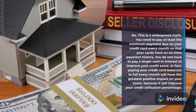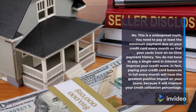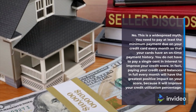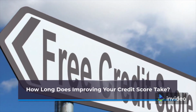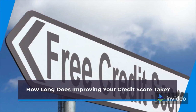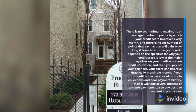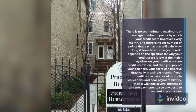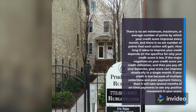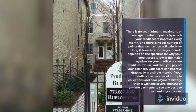How long does improving your credit score take? There is no set minimum, maximum, or average number of points by which your credit score improves every month, and there is no set number of points that each action will gain. How long it takes to improve your credit depends on the specifics for why your credit score is low. If the major negatives on your credit score are credit utilization, and then you pay off your balances, your score can improve drastically in a single month. If your credit is low because of multiple collections and poor payment history, then it will take several months of on-time payments to see any positive movement in your score.